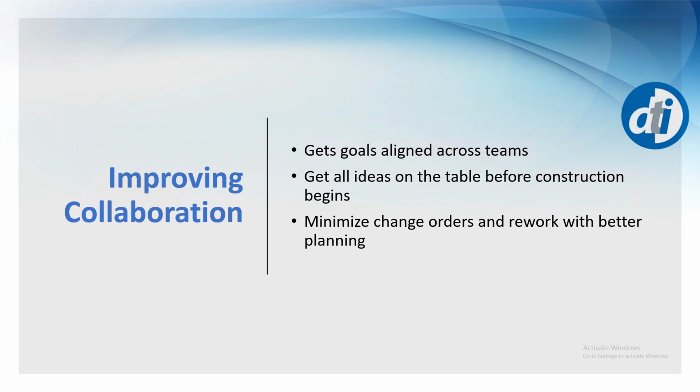So a couple of ways that companies are reducing costs is improving collaboration. We mentioned it earlier, but the collaboration between the design and the construction team. Get goals aligned between both teams right up front. Construction companies that know how to put something together and complete a construction project can give feedback to the architects, so that the design ideas of the architects are met and built in a way that is cost efficient for the construction team. Likewise, that collaboration between the design and the build teams really helps to minimize change orders and rework, with better planning and answering those questions close to the time that they happen.